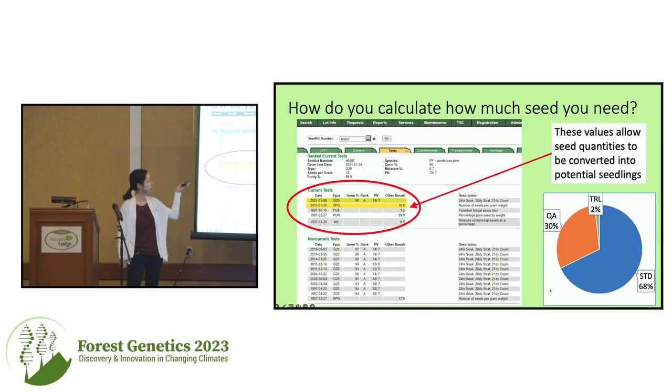So this is a screenshot from SPAR. And the germination and the seeds per gram value are what allow you to calculate how many grams of seed you actually need if you know how many seedlings you want. And at the bottom, there are just germination retests.